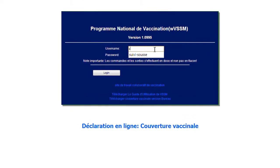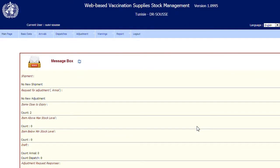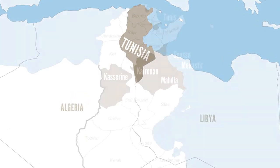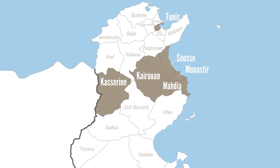wVSSM is an open source web application for managing vaccine stock and related supplies. It was developed in Iran with support from WHO and Project Optimize. In November 2011, wVSSM was deployed by the Tunisian Ministry of Health in the national store and in 5 regions.